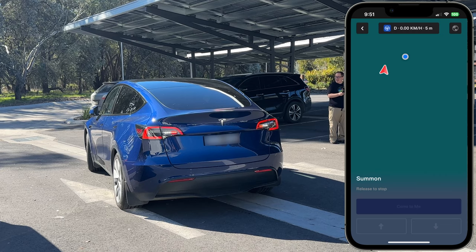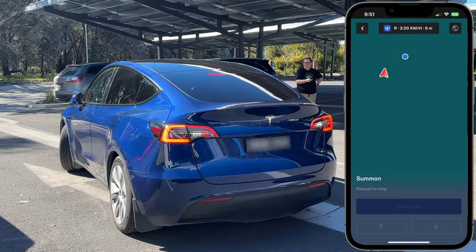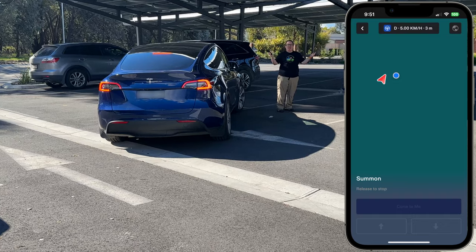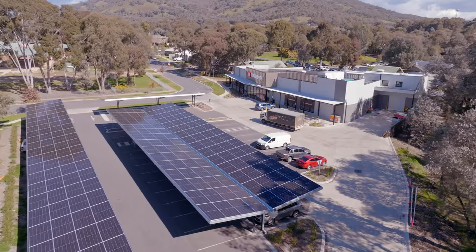And that's going to do the whole backup, come forward, backup, come forward. So I don't know why it didn't just turn. It's literally going to... And there we go. It came to me. I love it. It's a bit freaky, but I love it.